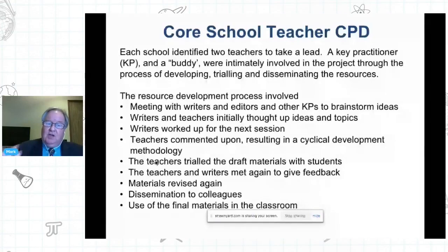And following that trialing, of course, the teachers and writers met again so that the teachers could give feedback on their experience of using the resources in their classrooms, things that work, things that didn't work quite so well, things that needed further development. And so the materials, the resources could be revised again, and then ultimately disseminated to their colleagues in their core schools and used in their classrooms.